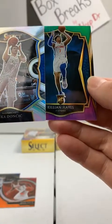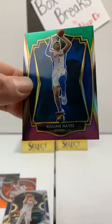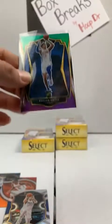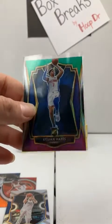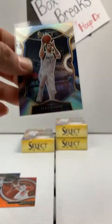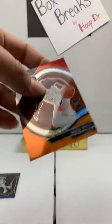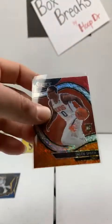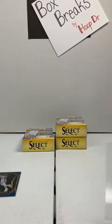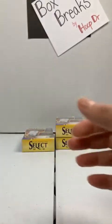Detroit Pistons, Killian Hayes. Another really good box. Silver Luka. I hate to take so much time up in the middle of a break. It's top loading, but that means we're having a great break. Three boxes to go.